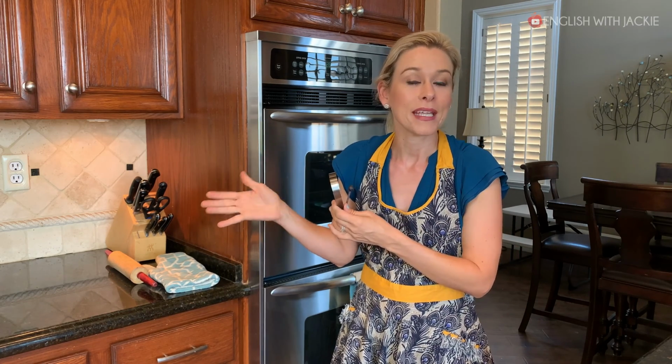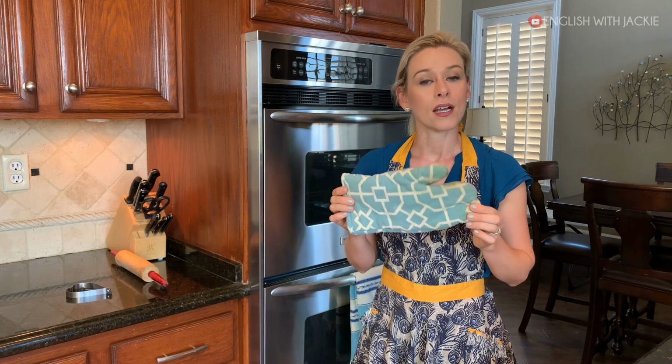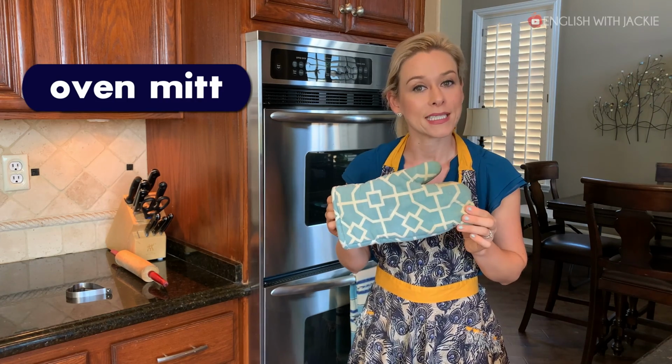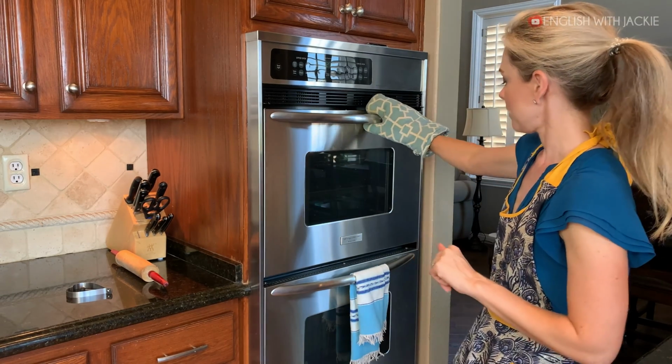And the other meaning of cookie cutter means that everything is the same. So let's say you live in a cookie cutter neighborhood, it means all of the houses look the same. Well, if we're going to open up the oven to bake something, we're going to put on an oven mitt. And let's take a look inside the oven.